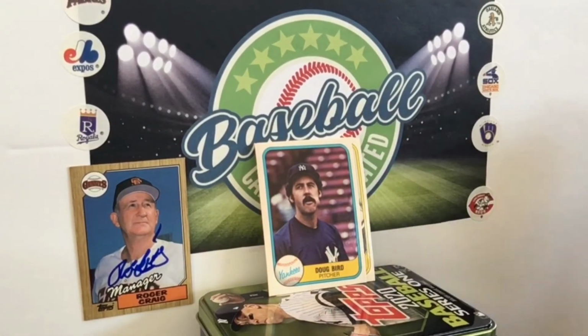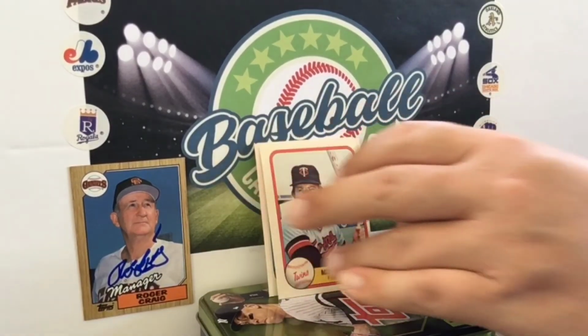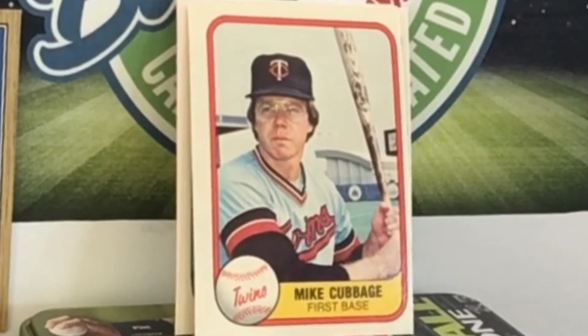We talked a little bit about things that players do during games. Yes, and Doug Bird has a mouthful of it as well. Oh, either that or he's swallowing a bird, an actual bird. Yeah, that's. Have you heard about the word? What word is that? Doug Bird, bird. Mike Cubbage is the word. Wow. Mike Cubbage taking time out from teaching your history class to be a first baseman for the Twins.